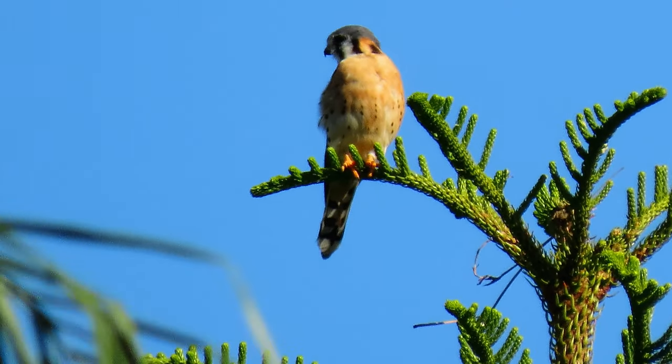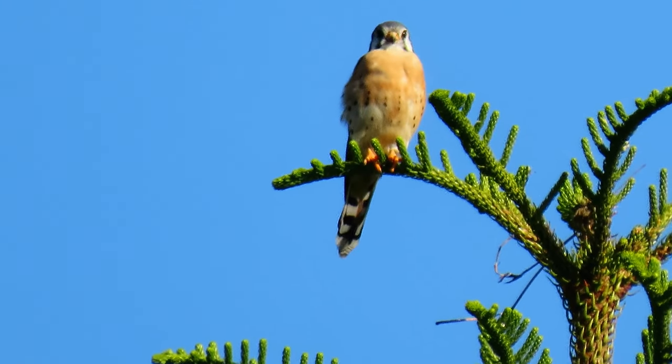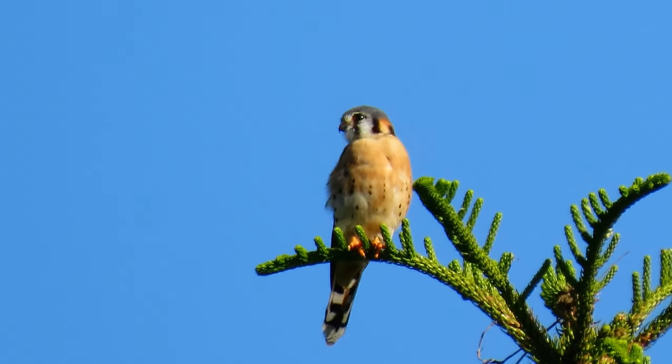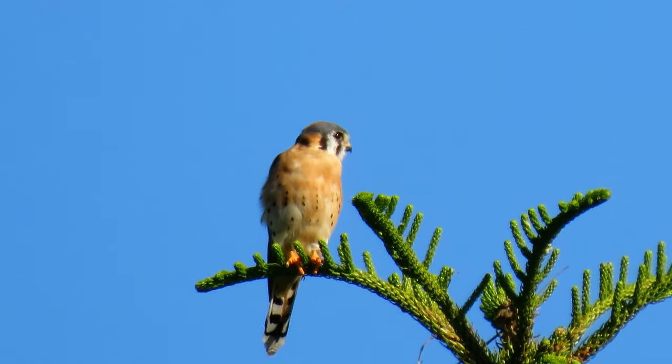The birds in this video were taken from about 100 yards away and 40 feet up in the top of a pine tree with the Canon SX-70HS. They look like doves with the unaided eye from a distance like this, but their perching behavior gives them away as a tiny little falcon.